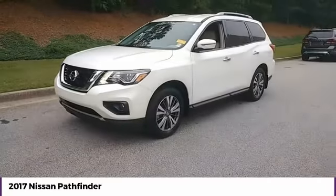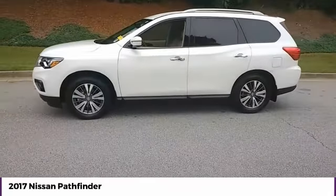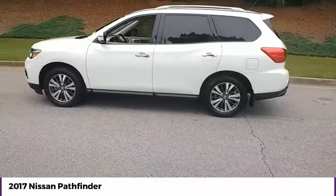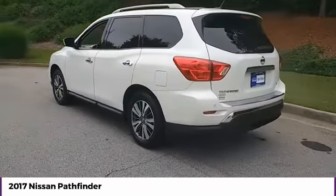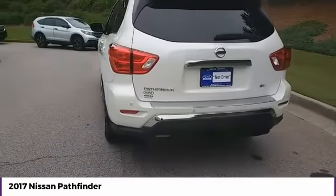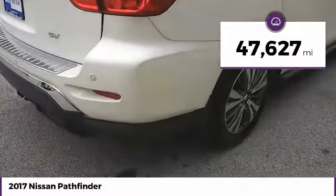We are pleased to show you the 2017 Pathfinder. The Pathfinder has a premium interior with 3 rows of seating for up to 7 passengers, as well as versatile seating and cargo configurations. This SUV appeals to both truck lovers and car lovers. This vehicle has less than 50,000 miles.